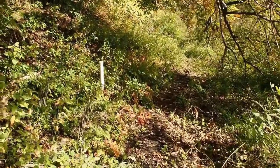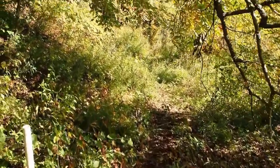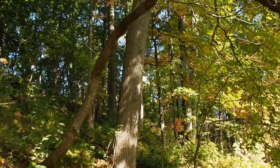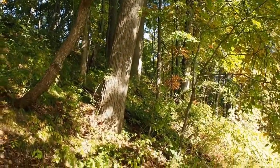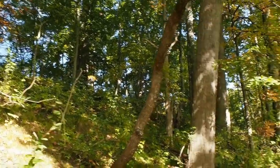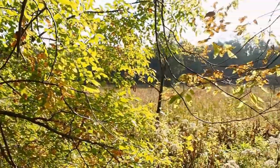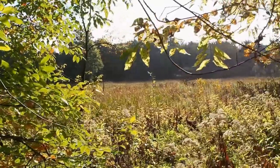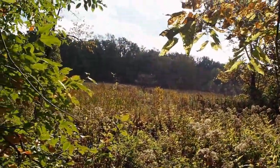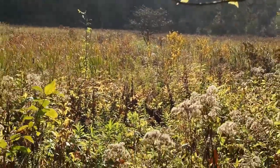As we're hiking farther into the fen area, we have come onto the trail that separates upland habitat, which is more dry. It's got a lot more trees, a lot more plants that are not able to tolerate flooded, saturated soils on this side. And then the fen area on the right side, where you can see a lot of those wetland indicator species, things like shrubby cinquefoil, cattails are growing out there. So we're on the divide, right?